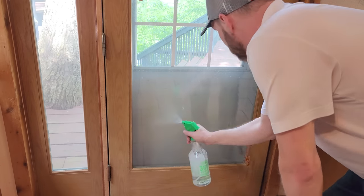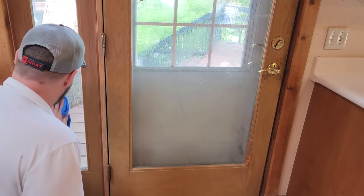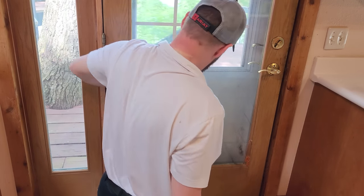Now I'm using that same APC on these windows, and you'll notice that as I do them from the inside, they start to get clearer, but whenever I jump around to the backside of them, that's when it gets crazy. It makes it look like there's no glass at all. And that's just how I roll, son.